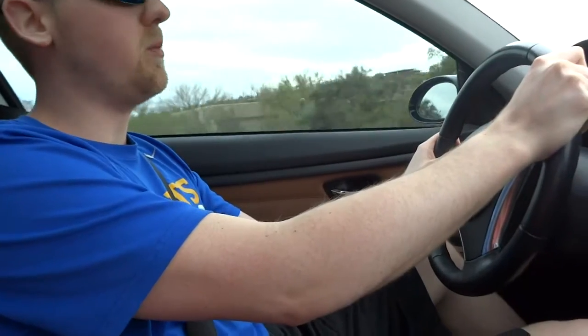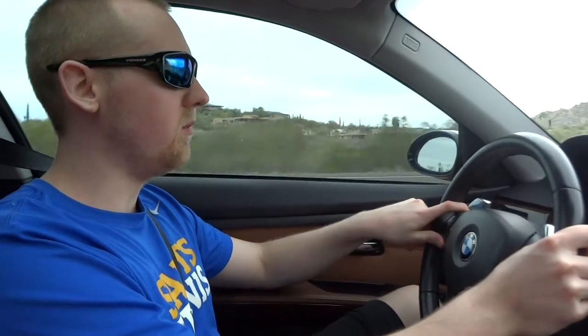And the rear visibility is pretty good. The back windshield is good. Same with the rear view mirror. Side mirrors are a little smaller than normal, but that is offset by the larger rear windshield.